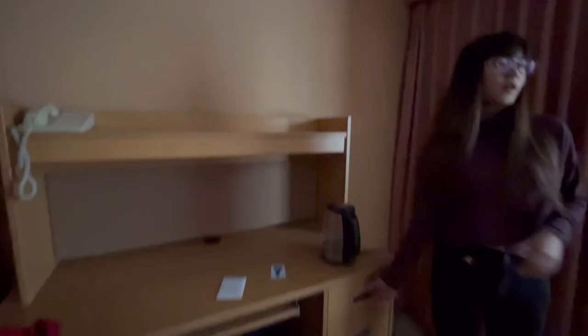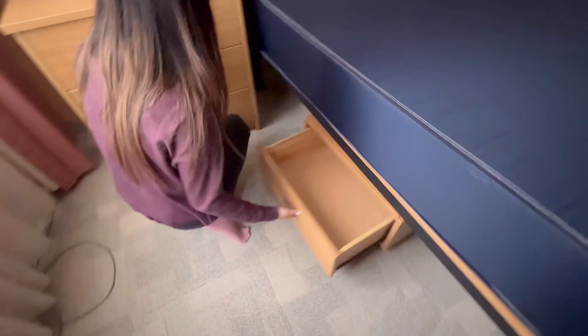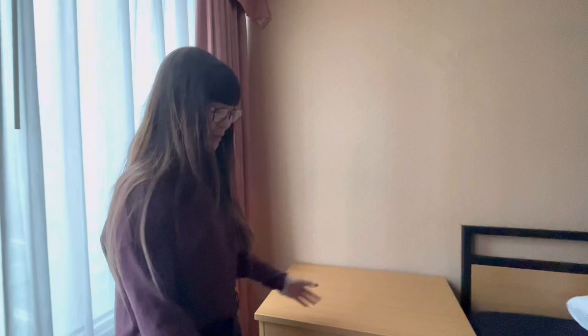And then you get a double size bed. So some people find it very nice. And they provide a pillow as well, but I recommend you buy your own pillow too. You get a drawer down here under the bed. And then you get other drawers over here with three drawers.